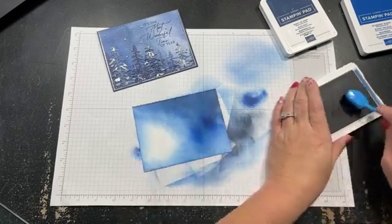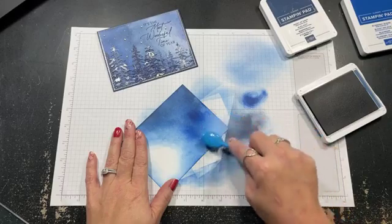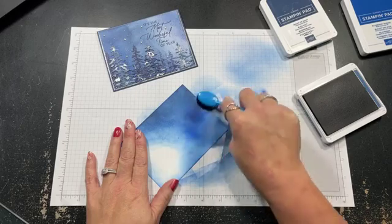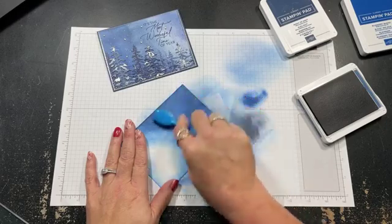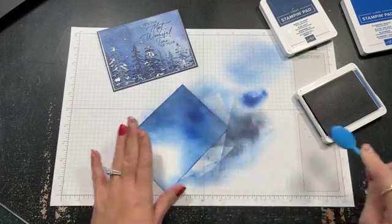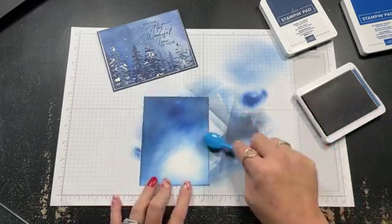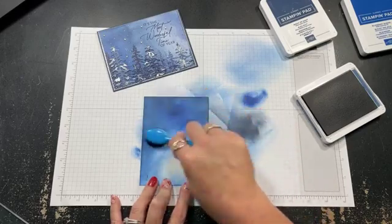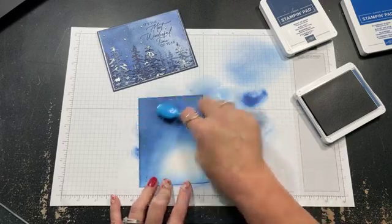And I'm telling you, when you guys do this, no two cards will ever look alike. So if you're one of those people who wants it to look exactly like that, you can try, but it's not going to. Every card is going to have a little bit different feel, texture.